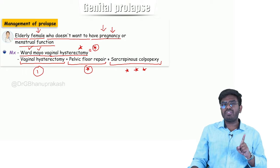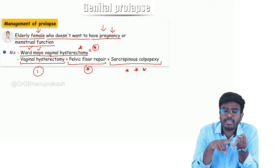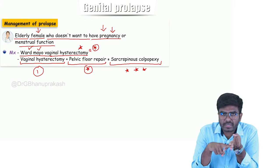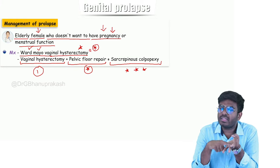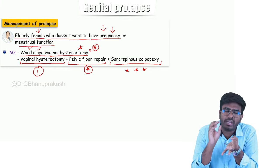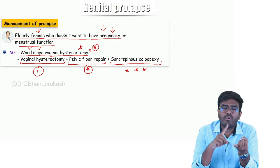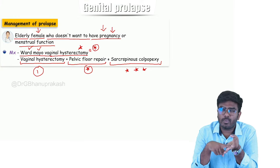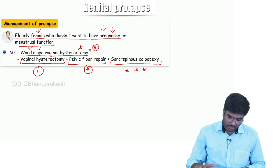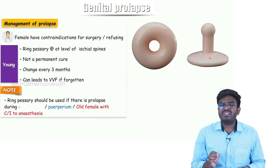But right now, in this clinical case, what are we going to do? In a case where the female is elder, not willing to have future pregnancy, and she is ready for the surgery, there are no complications or contraindications for the surgery. In this female, we are going to do a Ward Mayo hysterectomy, which includes removal of the uterus through the vaginal route, along with pelvic floor repair, plus sacrospinous colpopexy.